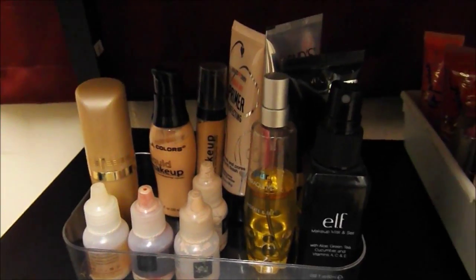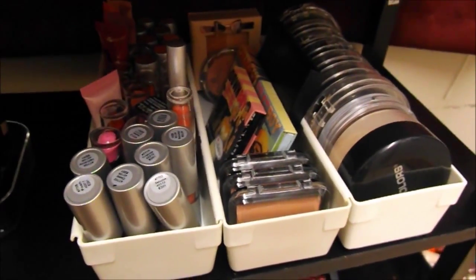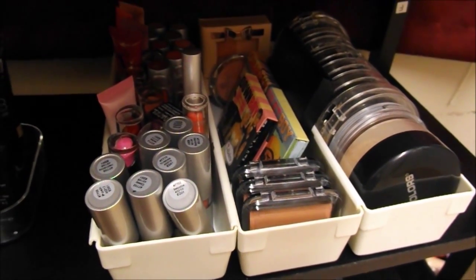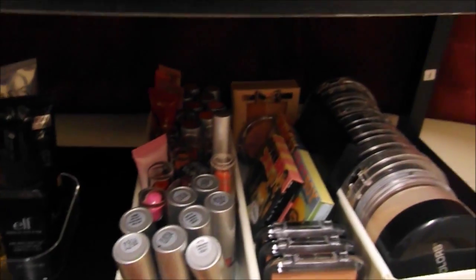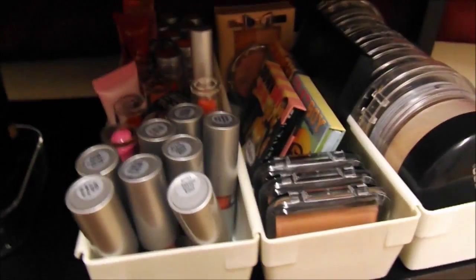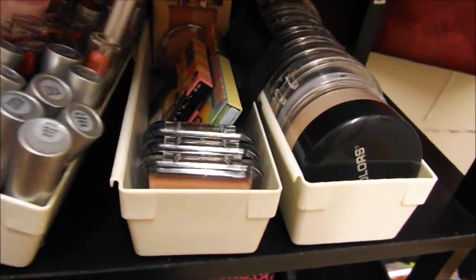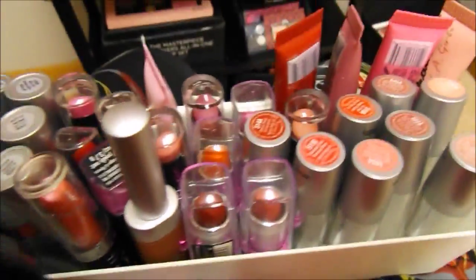So it's been a mission. Here are 3 little containers, and these were just little organizing containers from the dollar store, and they kind of link up together. I can separate them. Matter of fact, I am going to separate them here, if they will separate. Okay, so these are all of my lipsticks.